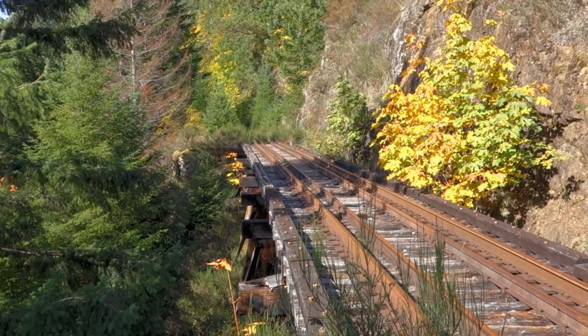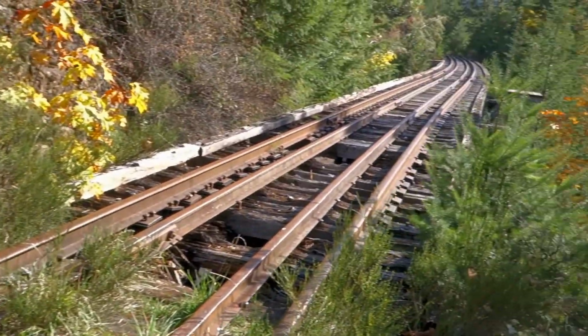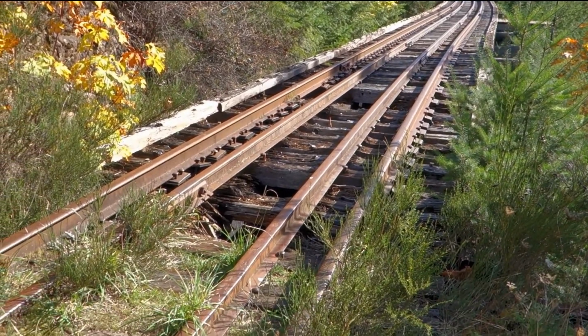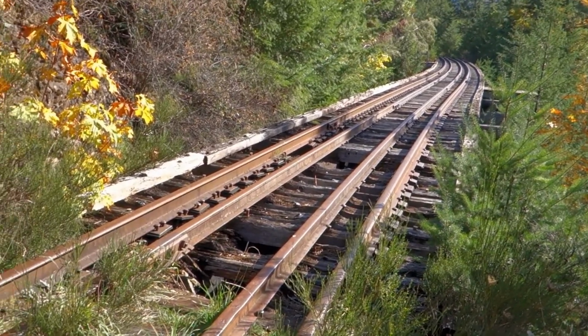So this is Cameron Lake, trestle number 2, which is right next to Cameron Lake, trestle number 1. And this is the one at the west side that has really bad ties, or no ties at all. So, let's cross it.